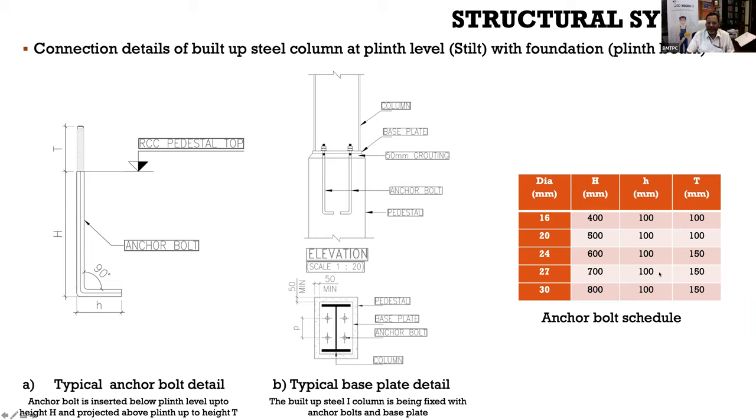Again, this table is arrived at after doing proper calculations for all those load combinations and for those desired loads. So these are the kind of bolts which are being used, 16 mm to 30 mm dia. So this height, as per this table. Suppose you are using a 24 mm anchor bolt. So the anchor should be inserted into the foundation up to 600 mm. So 600 mm should be this height.